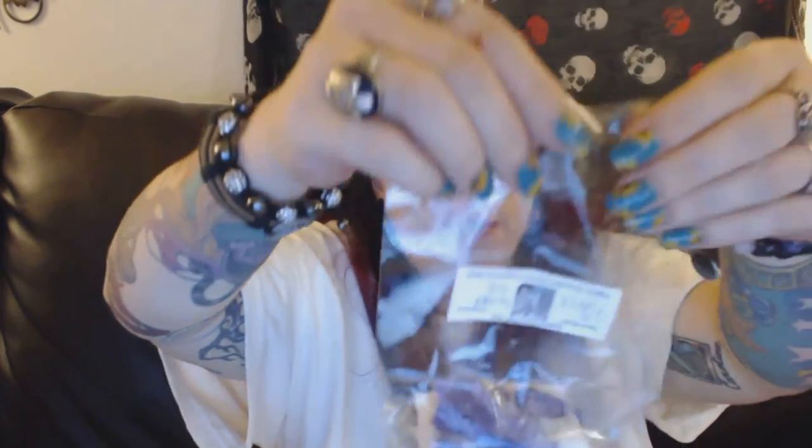You can see the size of the chunk. You could definitely get at least two uses out of these. So this, I think, was like $46 or something like that. It was definitely worth it. Oh, this smells just like a lollipop. Oh. Yes, this is definitely a keeper, too.